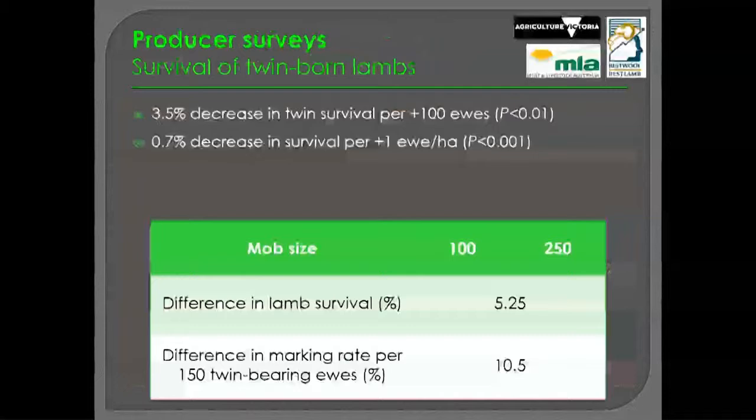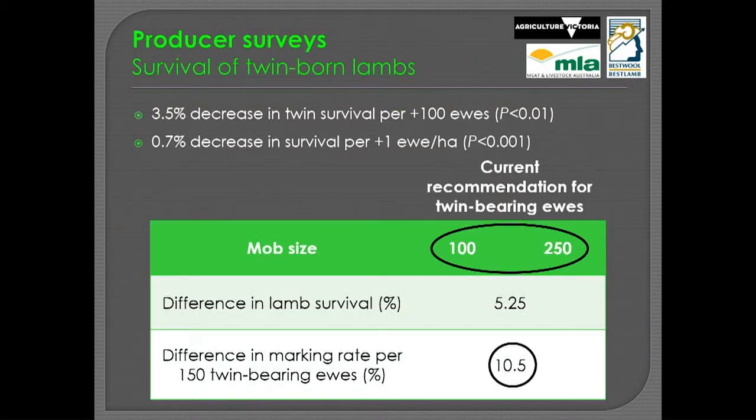Particularly interested in that effect of mob size, given our priority is improving the survival of twin-born lambs. So if we compare that 3.5% decrease in lamb survival for a mob of 100 compared to 250 twin-bearing ewes, that equates to a difference in lamb survival of just over 5%, or a difference in marking rate of just over 10%. And the relevance here is the current recommendation to you as producers is that you should be lambing adult twin-bearing ewes between a mob size of 100 and 250. So as you can see, within that range, we could be getting a difference in marking rate of over 10%, which is a huge difference and really highlights a scope to improve lamb survival by managing mob size and potentially stocking rate at lambing.